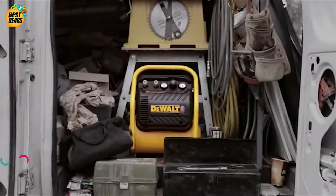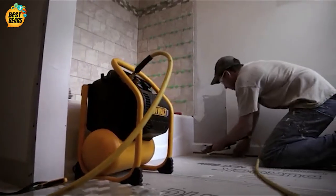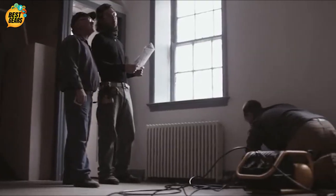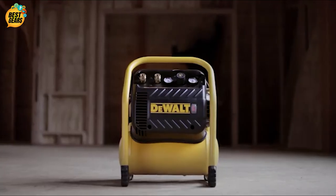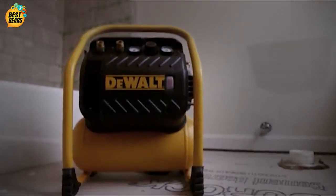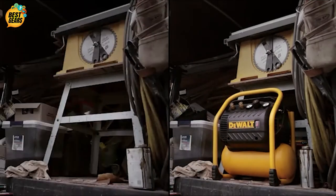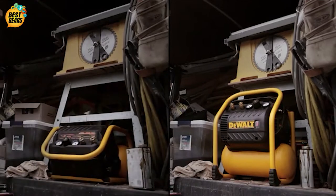At just 71.5 decibels, the quiet trim compressor from DEWALT is 50% quieter than the quarter cable pancake style compressor. Measurements on site can be communicated without shouting. It's that quiet. The lightweight and ergonomic design makes transportation effortless. Save space by operating and storing horizontally or vertically.